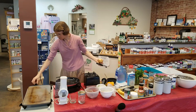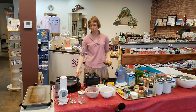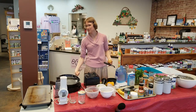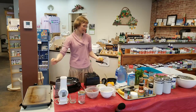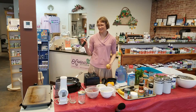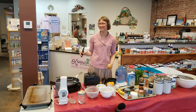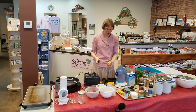I'm going to preheat my griddle. You can do hash browns in a small skillet. I like to use a ceramic skillet, or you can use a ceramic griddle. The thing I like about the ceramic griddle is that it has a much more even heat, and it's easier to adjust the temperature than to do it on the stove with a ceramic skillet.